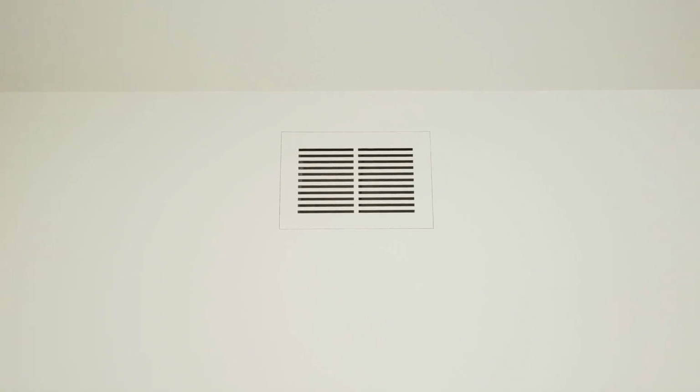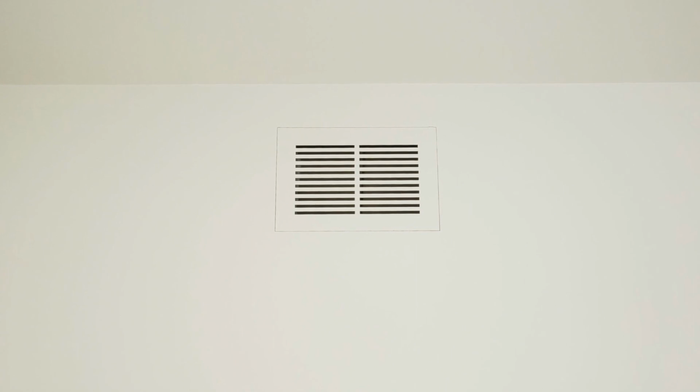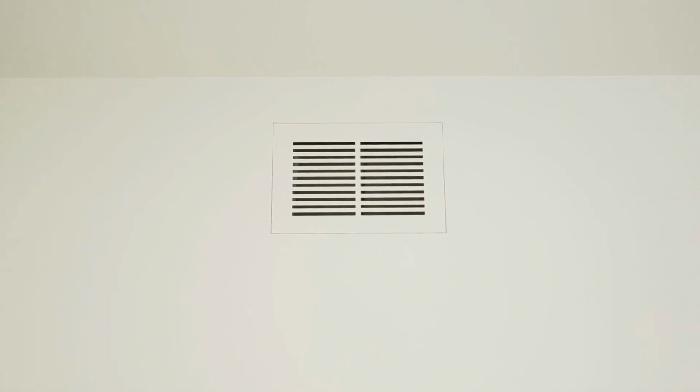Then we also just had some vents up above on the wall that helped to pull air out. But we didn't have the fresh air coming in. If we wanted fresh air coming into our classrooms, we had to open windows.